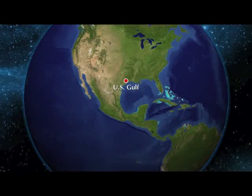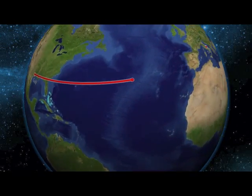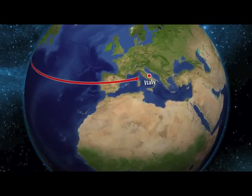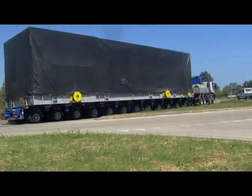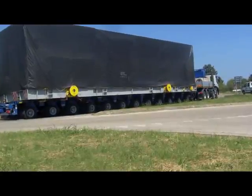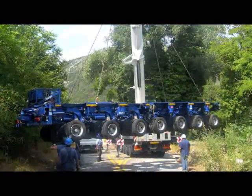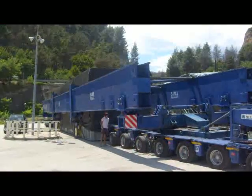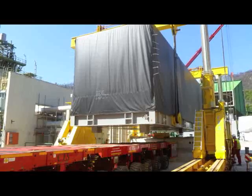To help you better understand what we do, we are going to follow a single project: the transport of a commercial electric generator system from the United States to Italy. The unique challenges of this assignment required a wider than usual array of specialized resources to successfully complete the task, providing a broad and detailed illustration of our capabilities, expertise, and resources.